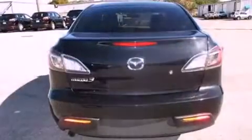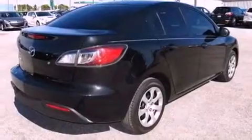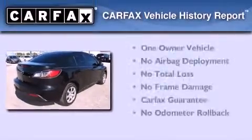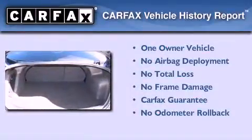With an EPA estimated rating of 33 miles per gallon on the highway, this vehicle helps leave money in your pocket where you want it. This Mazda has had only one owner, and it qualifies for the Carfax buyback guarantee.